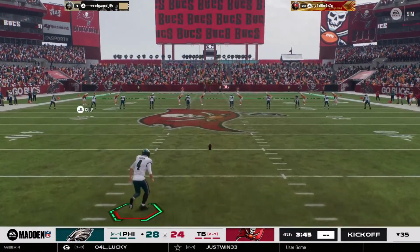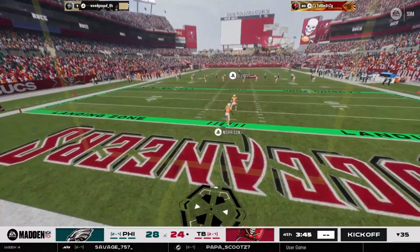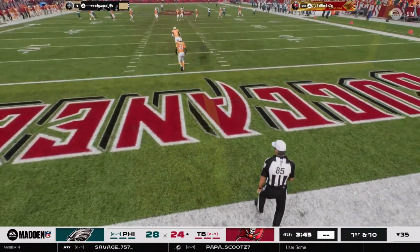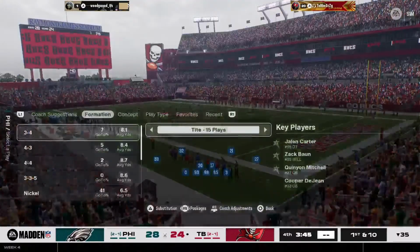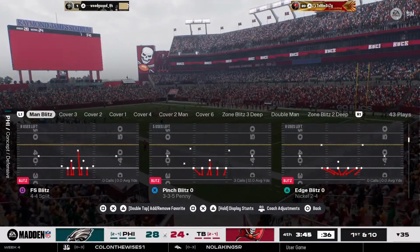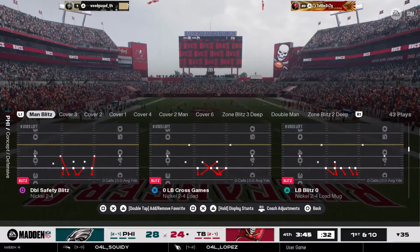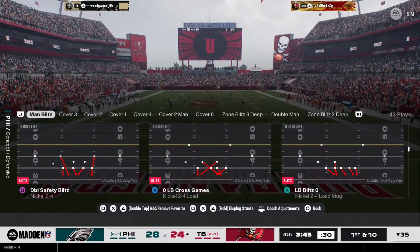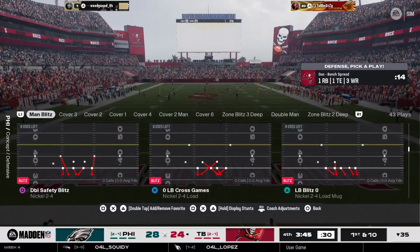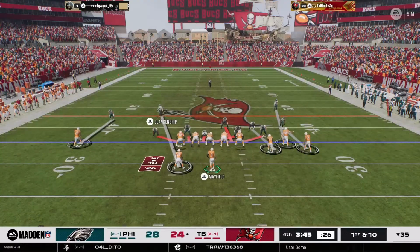So now playing with the lead after that fourth quarter touchdown. Time to kick it back the other way. And no chance to return this one. Through the end zone for a touchback. From the 35, it's 1st and 10.